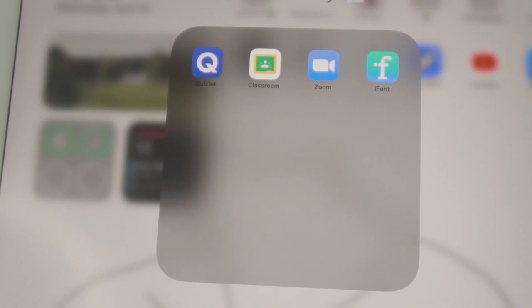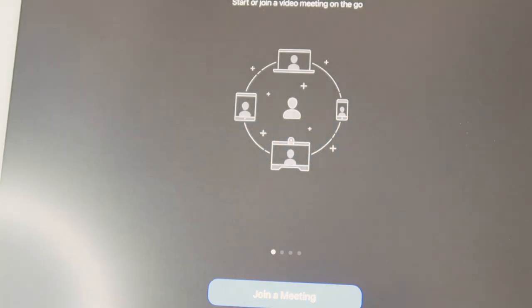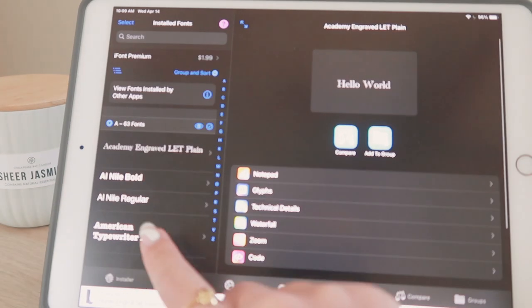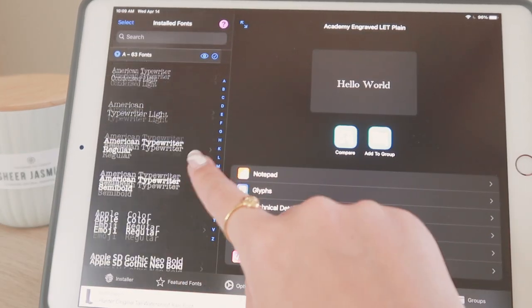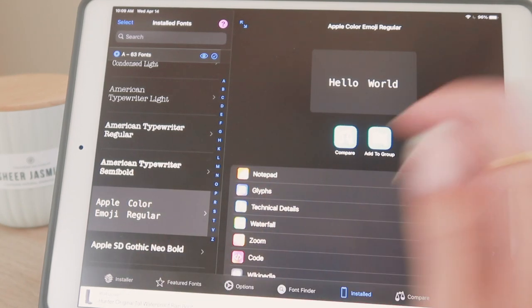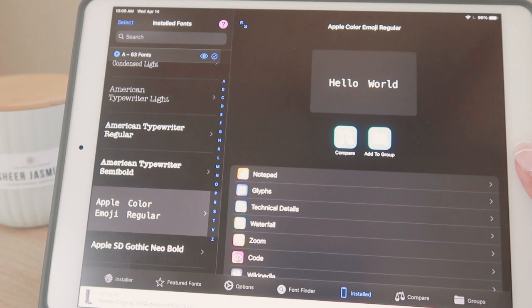My next folder consists of apps that I also use for educational purposes, but are more for online learning, classes, and meetings. Zoom is definitely my most used app for this school year. Then I have this super interesting app called iFont that I use to download a vast array of different font styles. You can see a font preview on the right-hand side of the screen, which is super helpful, and it's free, and I really highly recommend it.